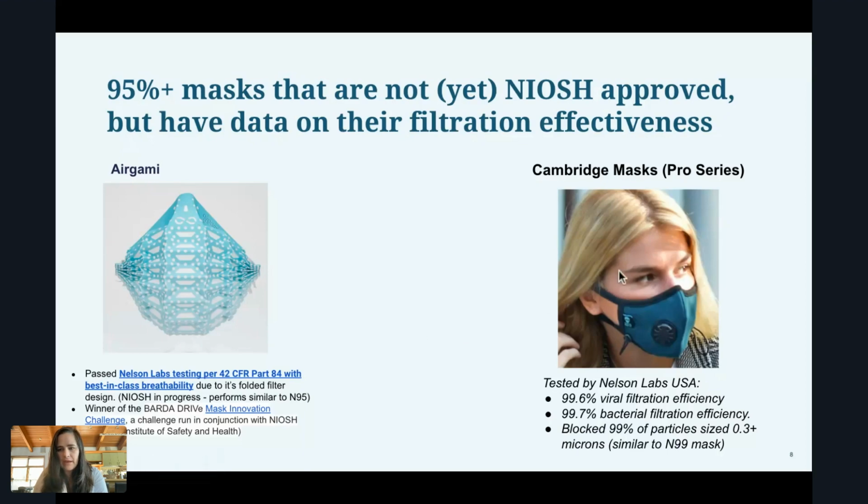This mask on the right is the Cambridge mask. By the statistics they have on their testing, this one is actually closer to an N95 mask. This one is about $10. You can order it in the US. It's reusable. It does have an exhale valve. They used to have stickers that you could buy to put over the exhale valve. I don't know, at one point they sold out, but maybe they've gotten them back in stock. And this one has an adjustable chin strap underneath that you can tighten to improve the fit.